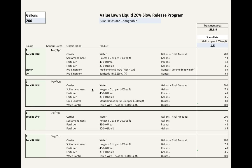Another solution is to use a 30-00 slow release, like this one mentioned here. It's 60% slow release, and that's going to be much more safe. It's much less likely to volatilize. The product is much more stable. I don't know anybody that's ever burned a lawn using 30-00, even spraying in 100 degrees, and they've even left it in the tank overnight and sprayed the next day. So it's much more stable, much safer.